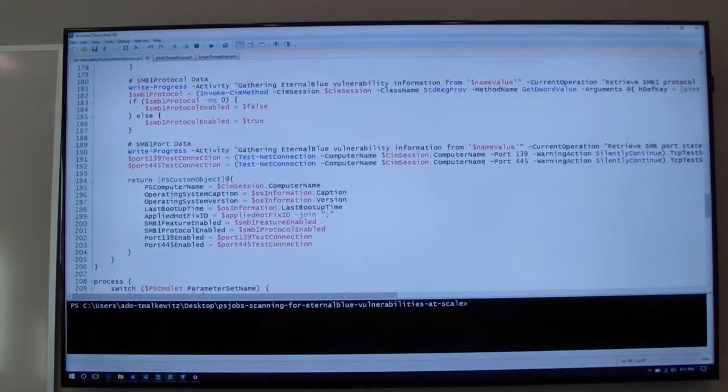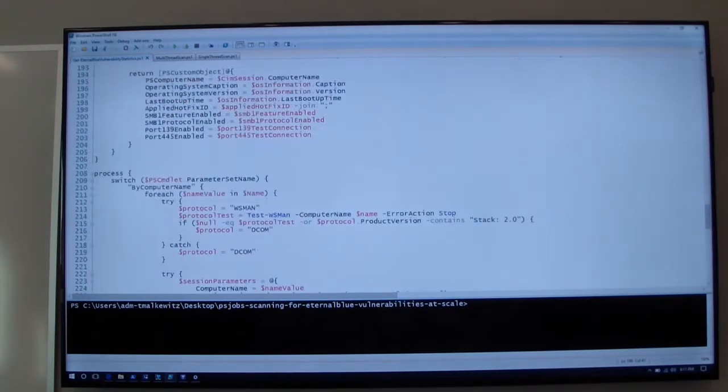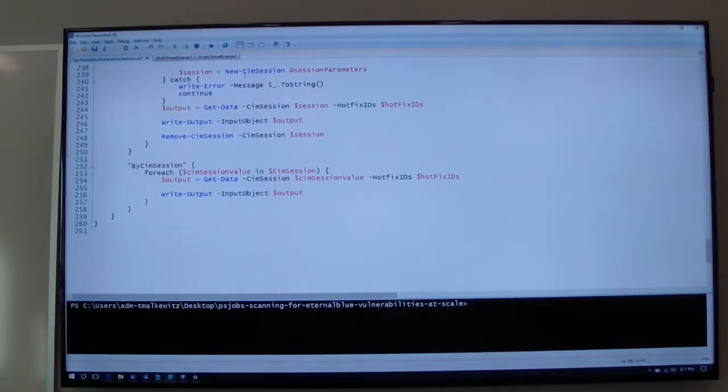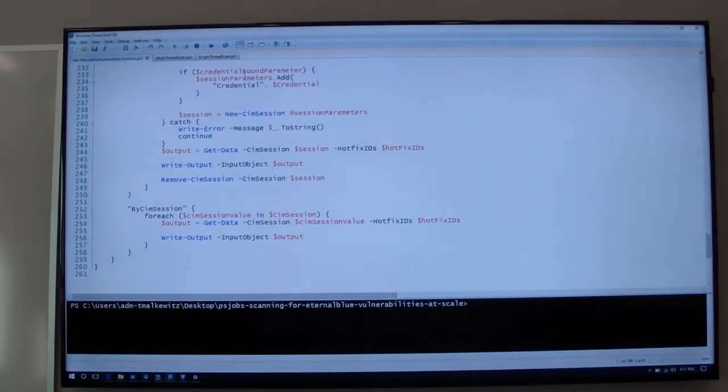Anyway, and then it's going to return this big object. That's kind of the basis of the function. The only difference, like I said, if you give it a CIM session versus a computer name, is that it's going to build a CIM session for you. It doesn't do anything over WMI.